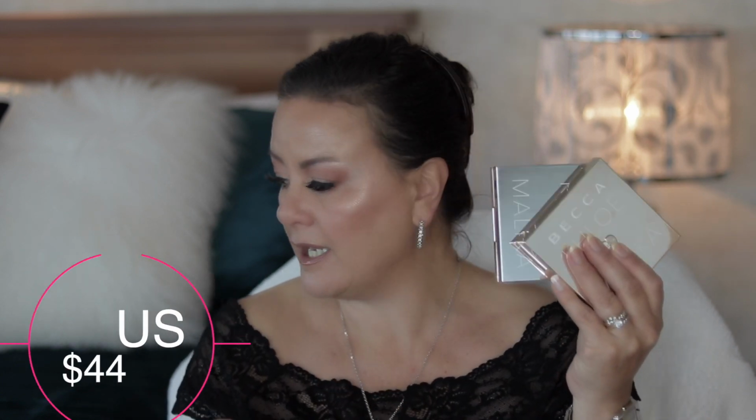But I love the Chloe palette, and I really enjoy the Malika palette as well. Absolutely stunning, well worth the money. I think they're $44 US each. I'll leave a link somewhere for that, but far more value for money, I believe, than the Charlotte Tilbury.